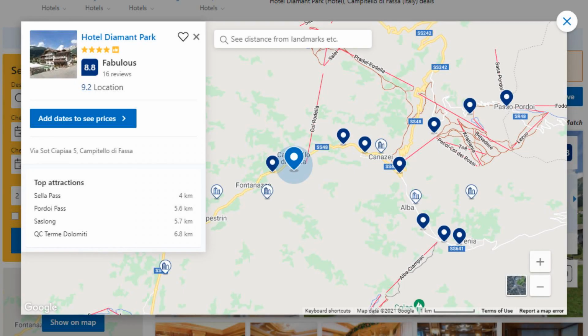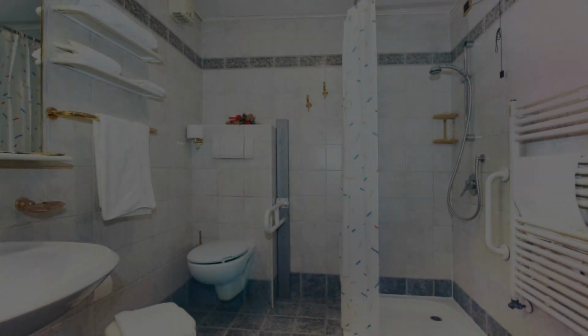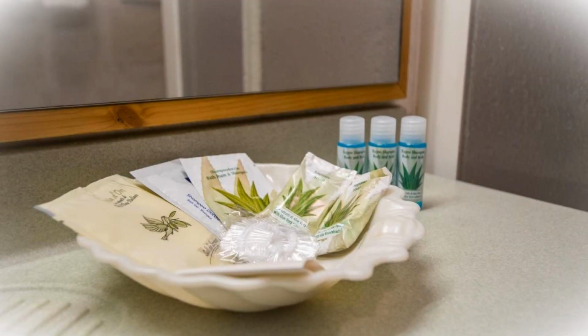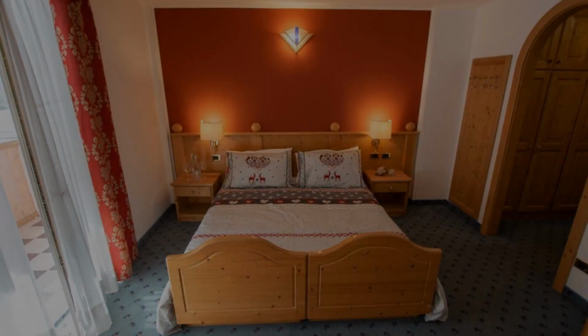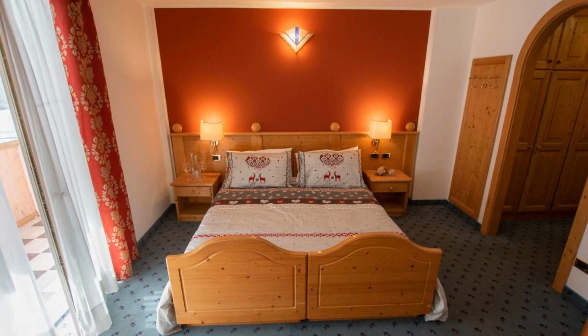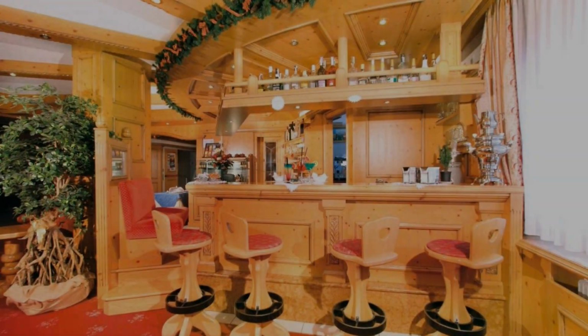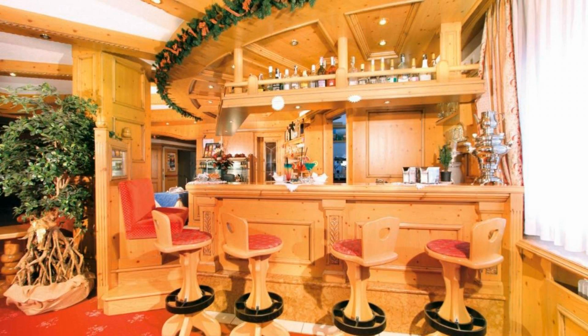Number 7. This is a 4-star hotel. The location of this hotel is outstanding and guests love walking around the neighborhood. Check-in time is 4 p.m. and check-out time is 10 a.m. Guests are required to show a photo ID and credit card at check-in. Pets are allowed in this hotel.